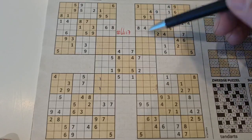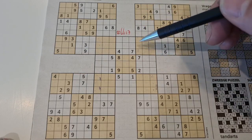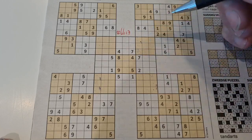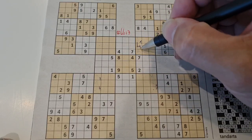How about here? 4 in this column, third column, 4 in the second column. So in the first column, the only 3 places left for the 4 should be here, here, or there. We see our 4 in the third row, no 4 there. So the 4 could, oh, we have a 4 here. So this cannot be 4 anymore. The only place left for the 4 should be here then.